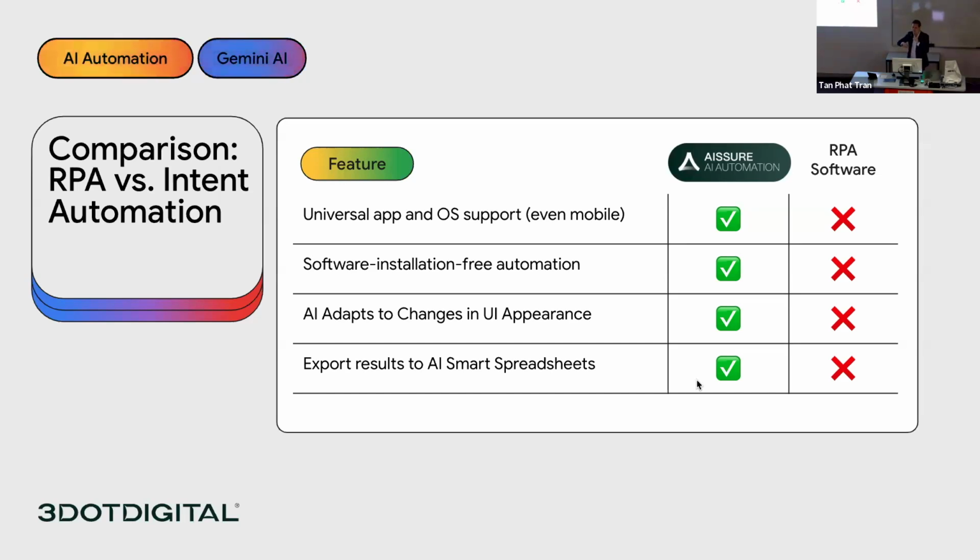It has effectively universal support for apps. If it's on your screen, it can be automated. Thank you very much for the dramatic thing. If it's on your screen, it can be automated. And it also supports every major operating system. So Linux, Windows, Mac OS, it all works.